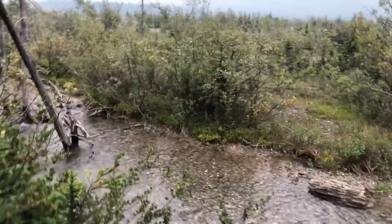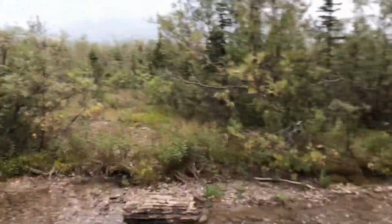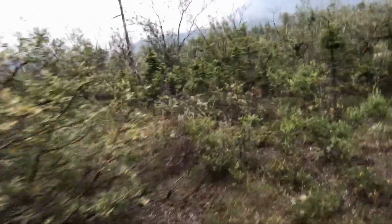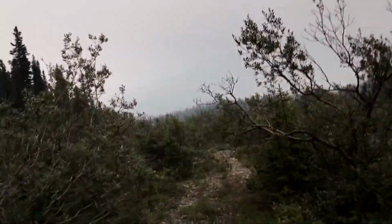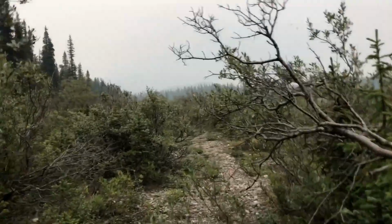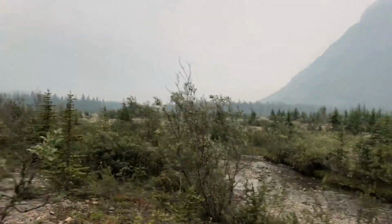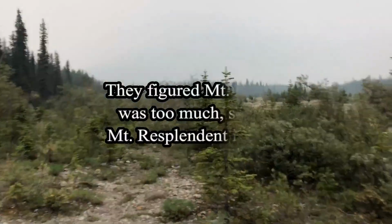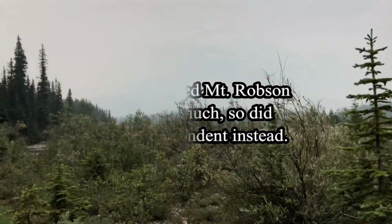I just had a conversation with people who were attempting Robson. Mount Robson. Like, that's just nuts. Nuts in my book. Oh, that was risky doing that without my poles. They couldn't do it. The day that it was sunny would have been their second day out here. They figured it was too much, but they went and did Resplendent, which is in behind it. That is just crazy, man. My hat's off to those guys. That's just messed up awesome.